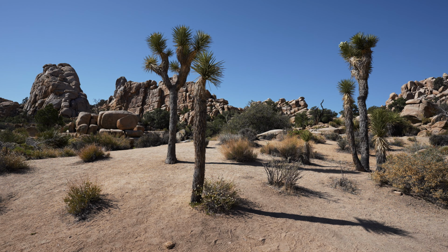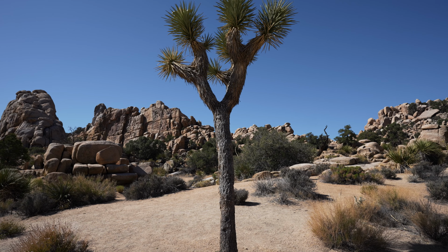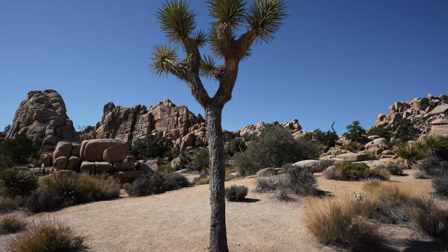Joshua Tree National Park is named after the Joshua Tree, and the Joshua Tree was named by Mormons from years ago who, when they first saw it, thought it looked like the prophet Joshua praying, with his arms upstretched to the sky.